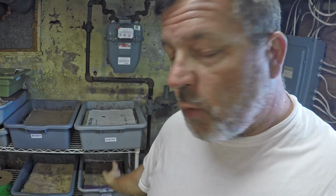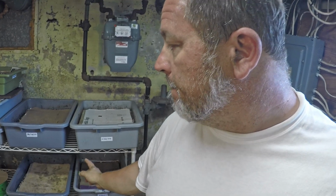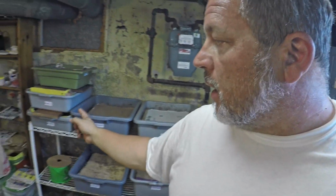Hi everyone and welcome. We're in my wormery and today I've got some bins that need to be fed. It's been about a week since I last fed these 4 bins here, but before we do that, I wanted to take a check-in on my finishing tubs.